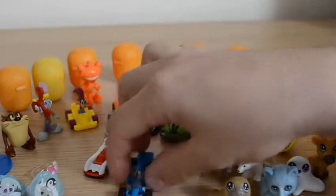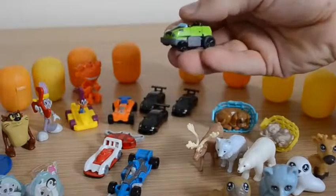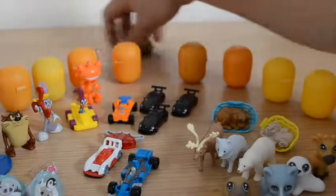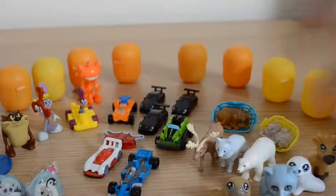Hopefully we can get one or two more of them as well in April. And then we've got this cool little green car, which basically pulls back and shoots off like that. So you've got to watch that because it is pretty fast.